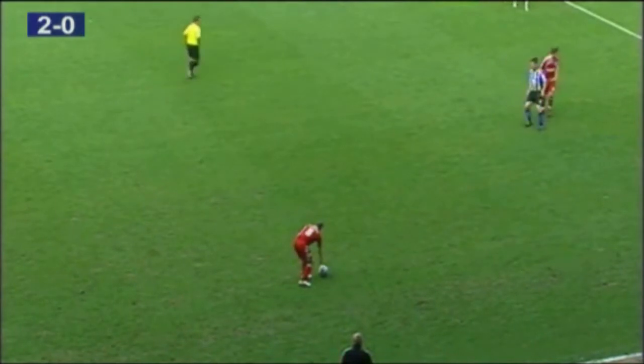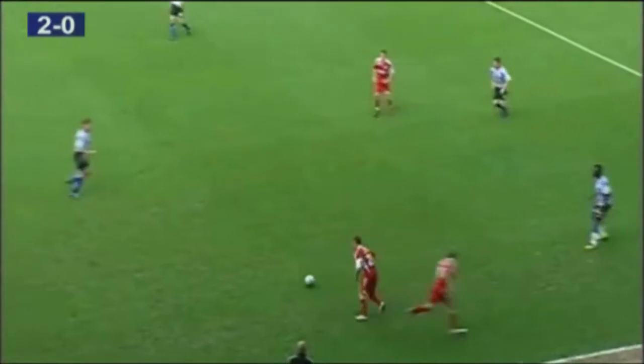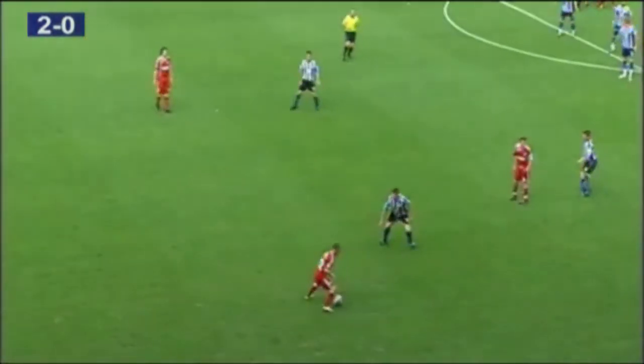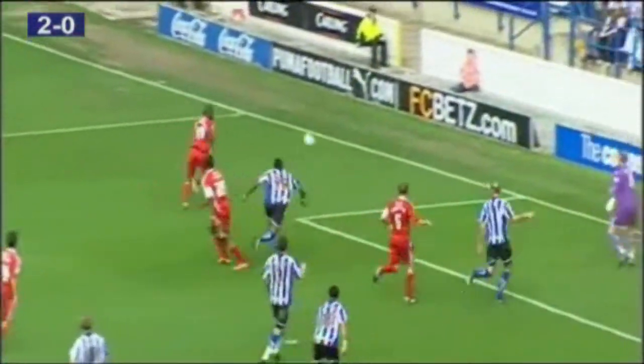I think one of the biggest reasons for Wednesday's turnaround as well, we can talk about the impact of Jones and Bart, who've done very well as centre-halves since they've joined on loan. But I also think having Buxton fit again, playing regularly, and also John Obsenibor.